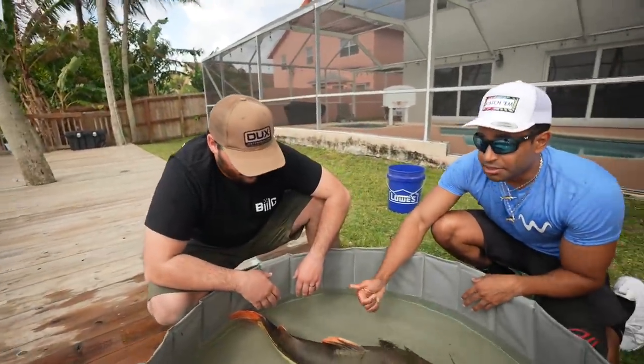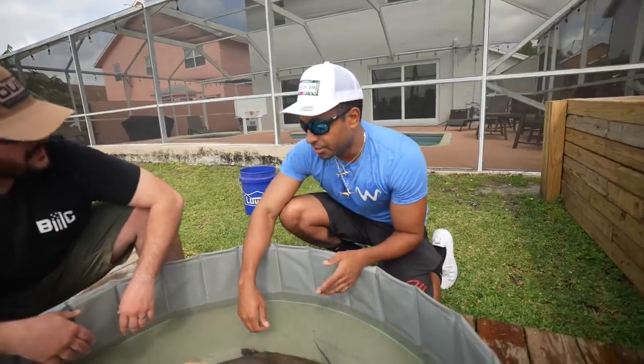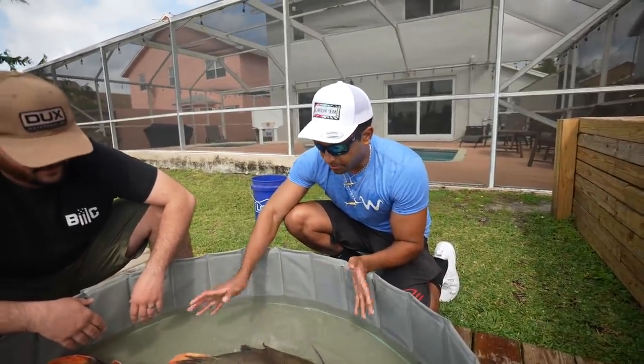The exact same ones. Really? And they're down here in Miami canals. I've seen them much bigger than this. That is wild, dude. But this is about the biggest one I've caught.